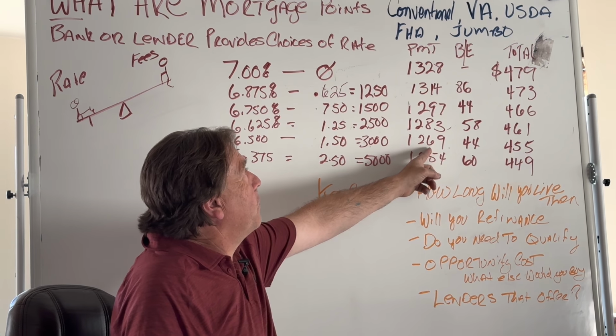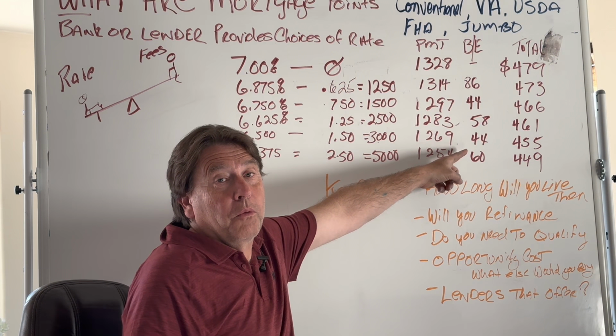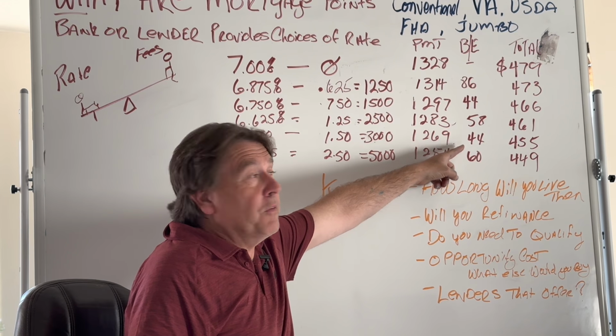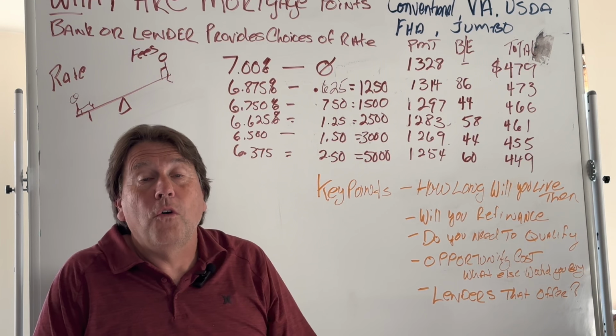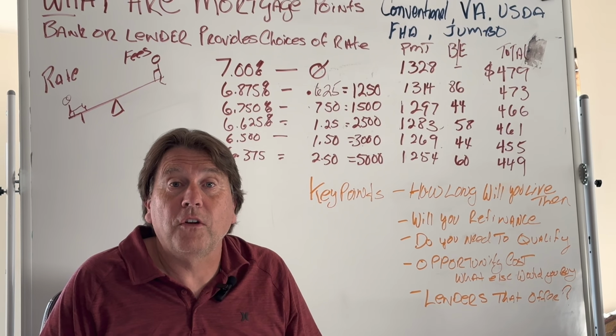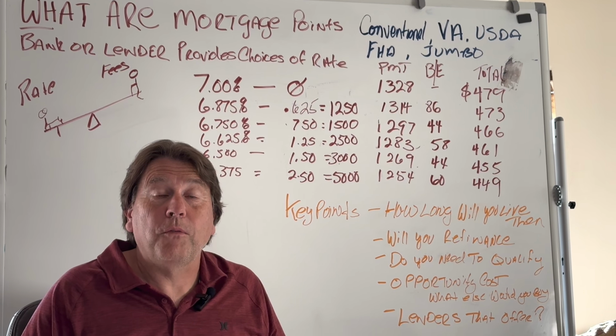So now it's going to be roughly about $60 a month, and once again, 44 months in total break-even point, and it's going to save you roughly $24,000 over the life alone. So it's about $700 a year. So that's a pretty good deal out there if you think of it, if it's going to pay for itself.